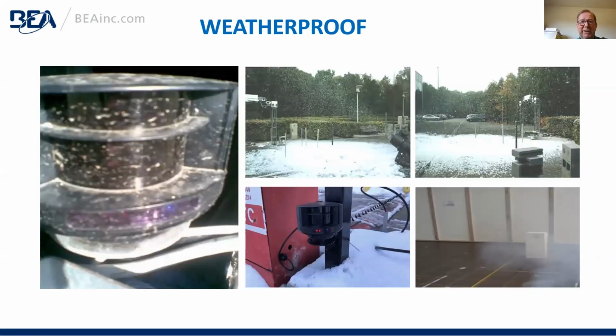The one you can see here, we get a lot of questions about how weatherproof this is, or is it affected by rain or snow? I've had dealers pour a 5-gallon Home Depot bucket of water on it, and then pour sand and gravel all over the lens, and it still functions. So when you see the lens on the left, even with that much coverage of the lens, it still functions.